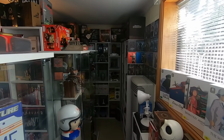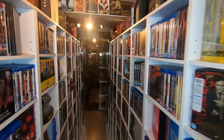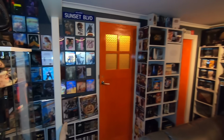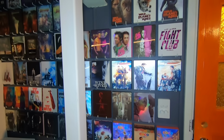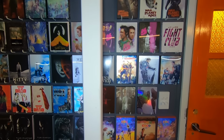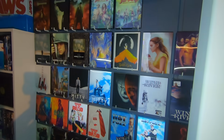and if we just go back to the start, basically one of my favourite aspects of the room is, as you come in here, is this part here, this premium wall display that I've created. So all of these here are some of my favourite premium Steelbook editions from different companies from around the world.